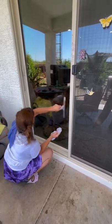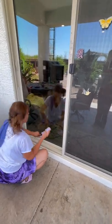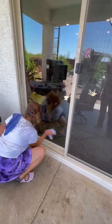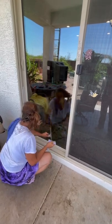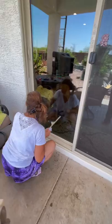If you're in Arizona doing this, you gotta do it quick. You gotta be quick and you gotta just go over it and make sure that it's wet, because your squeegee's not gonna work if the surface isn't wet. It can't be a little wet. It's got to be a fair amount.